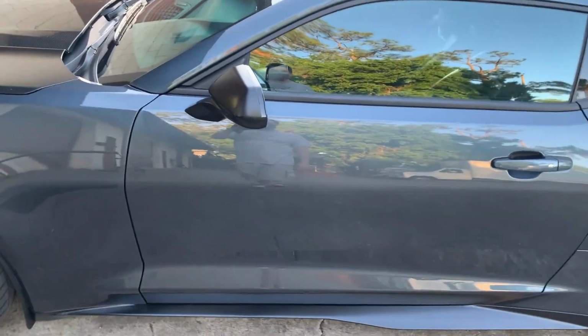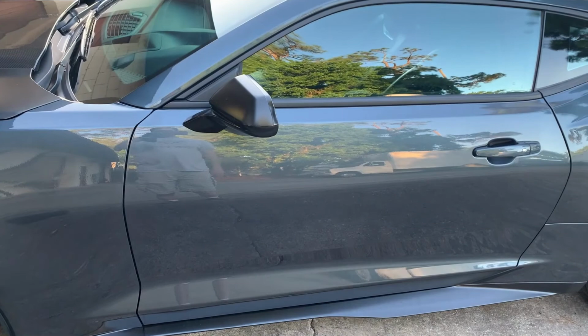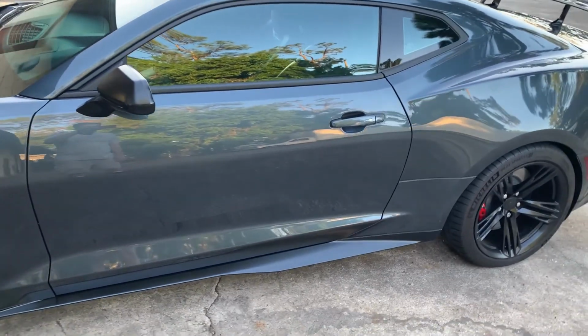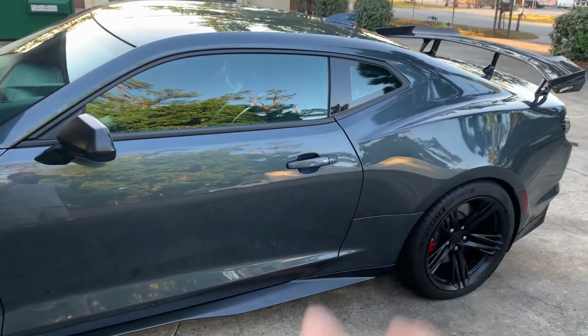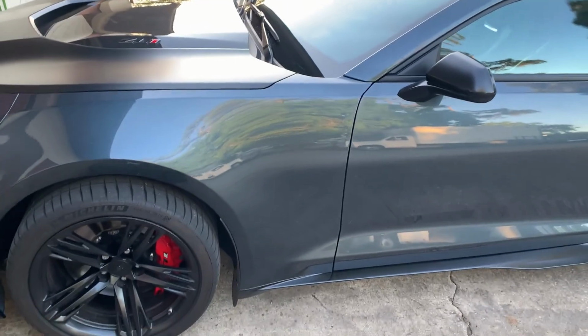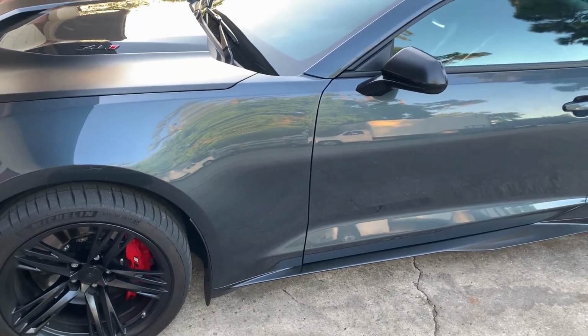So it had 1,600 miles on it. It still smelled brand new. It was the same car. It was brand new, only I got another significant chunk of money off of it because it was used. So it all turned out well. So yeah, this is the car we're going to start taking to the track.